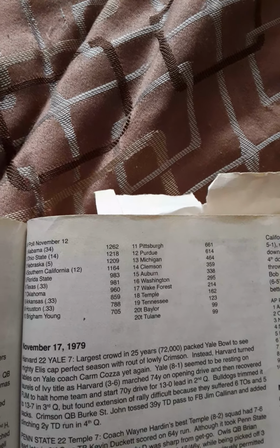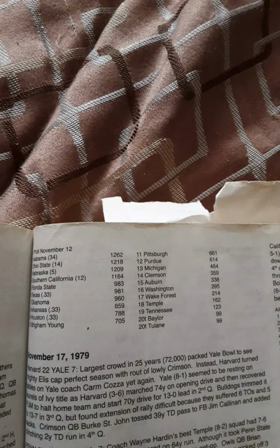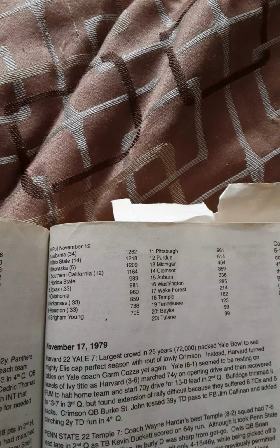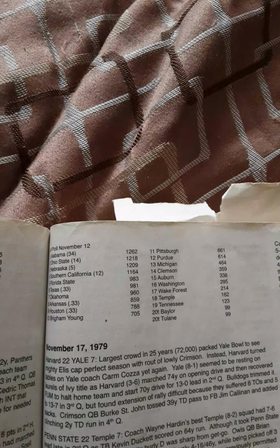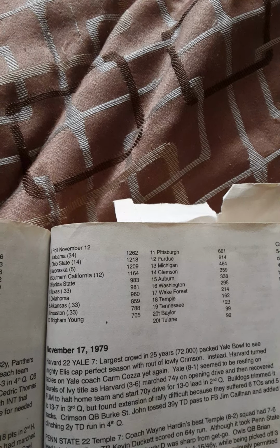There was a tie for the 20th spot, Baylor and Tulane, number 19 Tennessee, 18 Temple, 17 Wake Forest, 16 Washington, 15 Auburn, 14 Clemson, 13 Michigan, 12 Purdue, 11 Pittsburgh. The top 10 had number 10 Brigham Young, 9 Houston, 8 Arkansas, 7 Oklahoma, 6 Texas, 5 Florida State, Southern California 4, Nebraska number 3, 2 Ohio State, and number 1 Alabama.